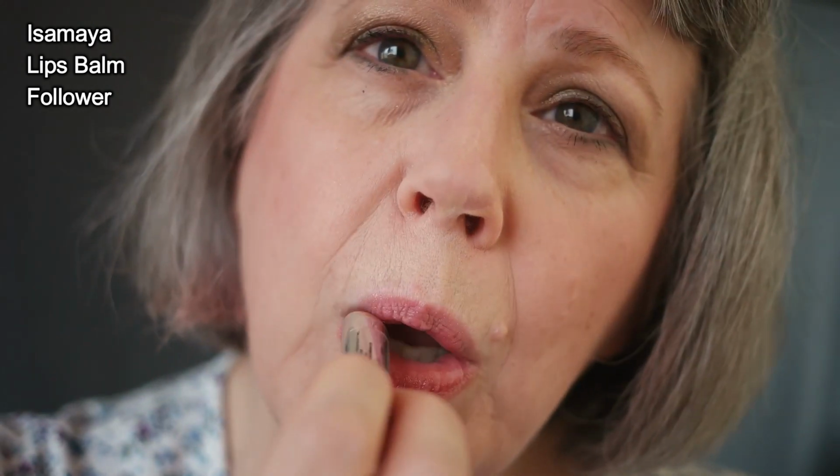Follow is a shade that is kind of on the brownie side, so they are describing this as a shade that's leaning towards rose, but I think that it definitely has a good bit of brown in it and a little bit of a shimmer. And I think that one has been, especially now that sort of 1990s looks are in, really, really wearable as well.